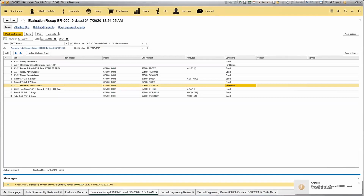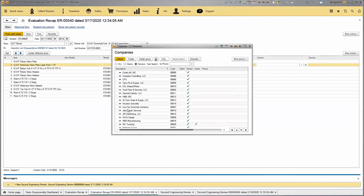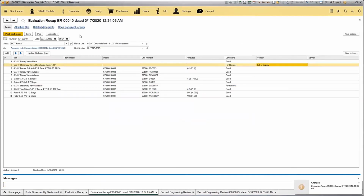And last but not least, we go back for review, and we can actually set the specific vendor if we'd like. Then we could post our progress. And so that component will go to K&G Supply for rework. And I'll pass it back to you, Nikolai.